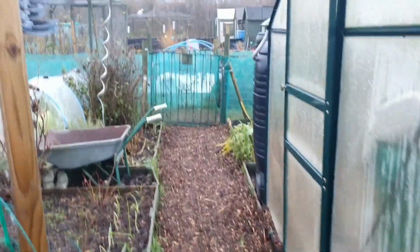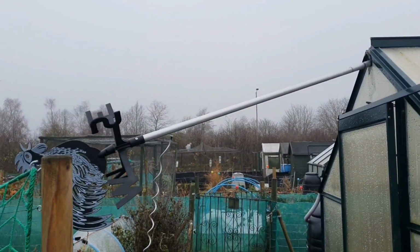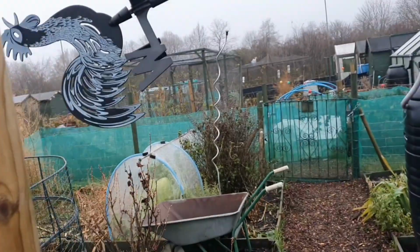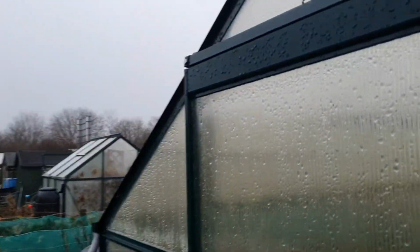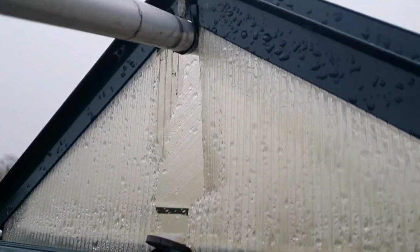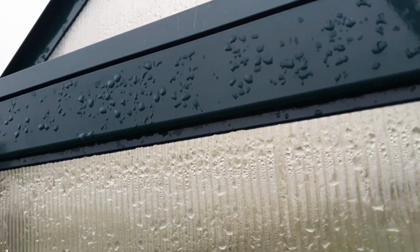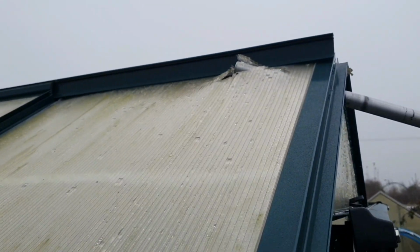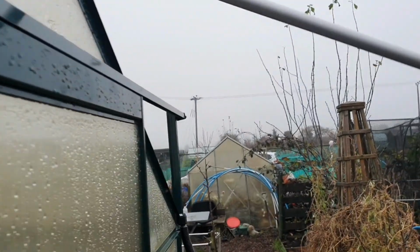Oh, the weather vane. Which way is the weather vane supposed to point? Oh dear. Look at that. That's not good. Huh? Gosh almighty. Oh, wow, it's actually gone through the roof as well. Gone through the roof panel. Oh, what joy. What joy.